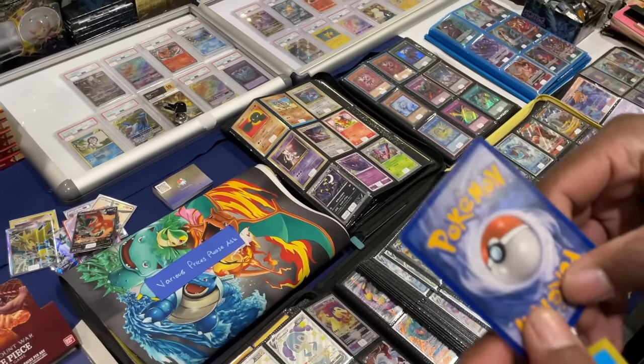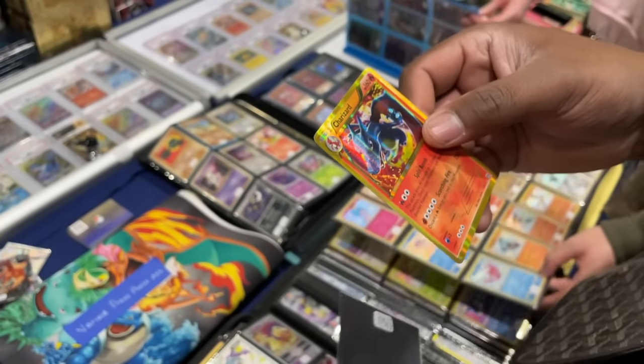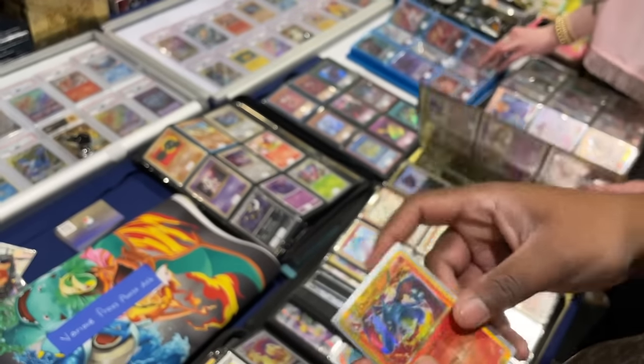Oh, yeah, you can see the condition. Yeah, you can see the creases there. So yeah, that one's a grade high. I already got a one in this, so I'm gonna need another one. So we'll leave that one. I'll grab the old art.